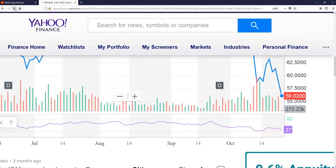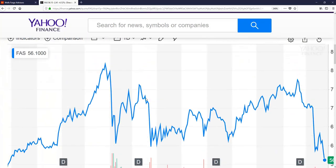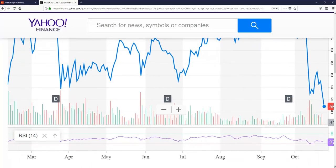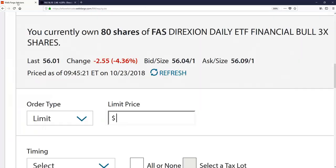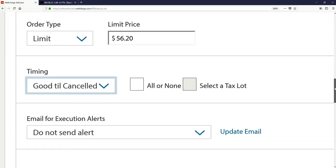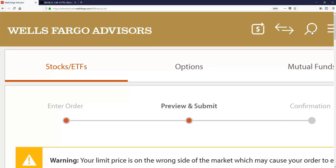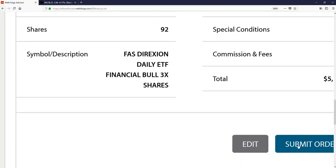Looks like Yahoo Finance has it at 56.02, and RSI is still 27. So again, like I said, it's not a perfect buy, but it is roughly at 20, which is a 100% buy. Once I place this order, I'll go back and show you where we've come from.